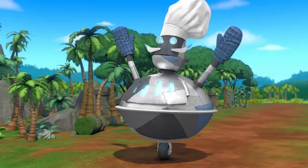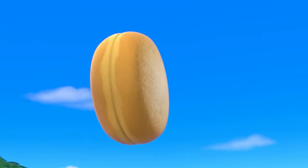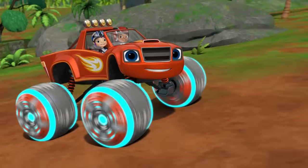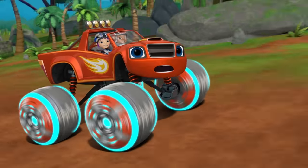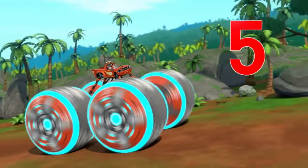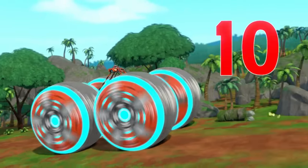Woohoo! Yay! All right! Careful, Blaze! That robot is making the biggest thing yet! A giant jelly donut! Whoa! That donut is 9 meters tall! Then let's grow our tires to be 10 meters. Count with us. 1, 2, 3, 4, 5, 6, 7, 8, 9, 10.